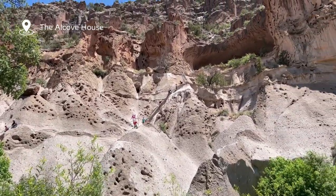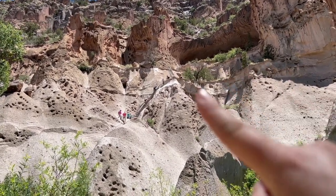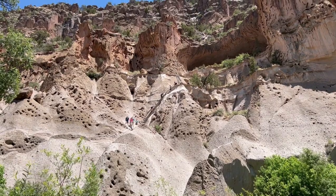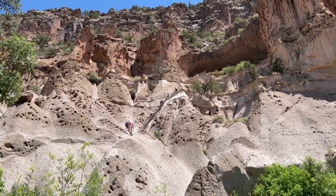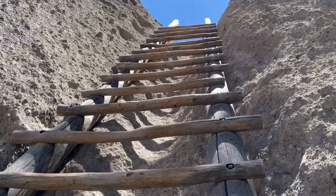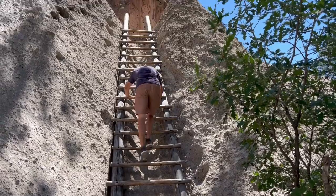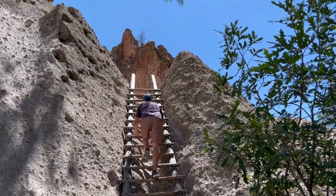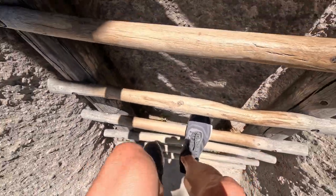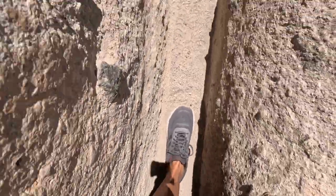So this is where you go up to this cliff dwelling here, and there are several ladders. The Alcove House is located 140 feet or 42 meters above the floor of Frijoles Canyon. It was once home to 25 ancestral Pueblo people. You reach the cliff dwelling by climbing four wooden ladders and several stone stairs.